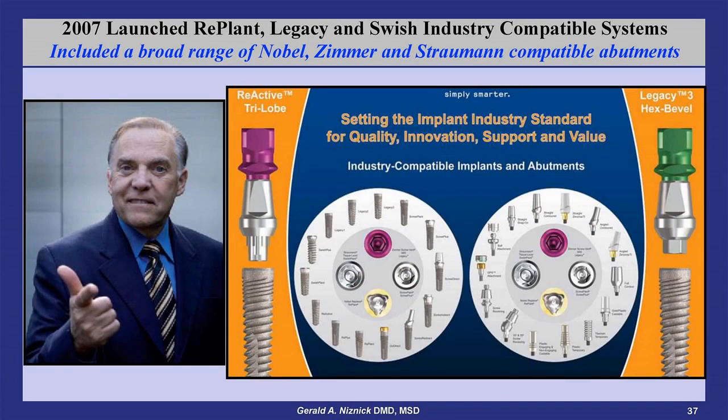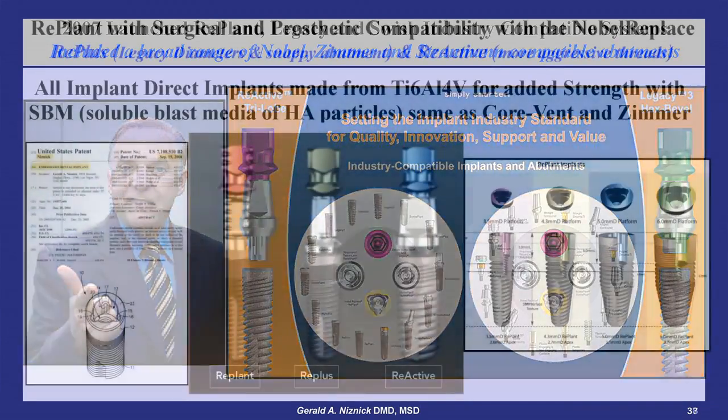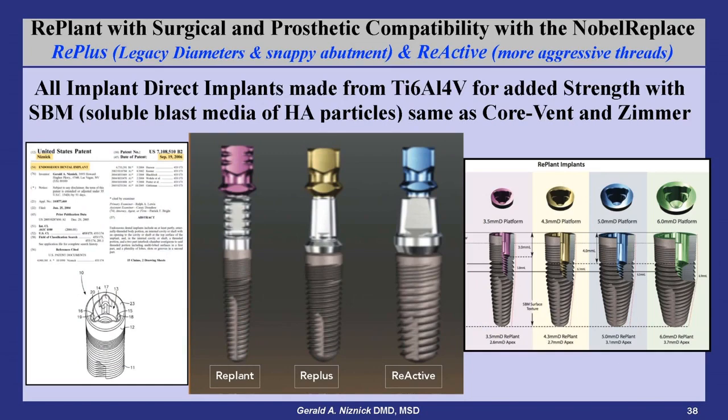In 2007, Implant Direct launched the Replant, Legacy and Swish industry-compatible implants, including a broad line of Nobel Replace, Zimmer screw vent, and Straumann-compatible abutments. I received a patent on the only way around the Nobel Replace trilobe implant, which allowed Implant Direct to take a big bite out of Nobel's business.